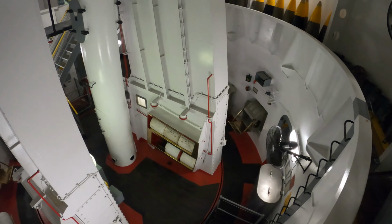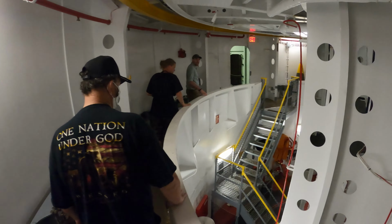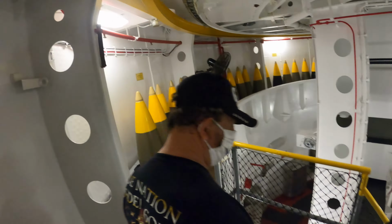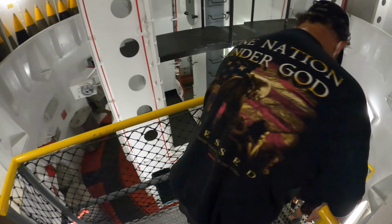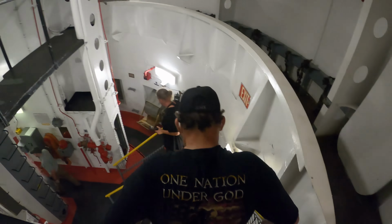The shells are relatively inert. They only have about 3,500 pounds of powder in them out of the total 2,700 pound weight. So you could light a fire under one of those and it wouldn't cook off in a week. But the powder is stored in silk bags so that the silk will burn up when it gets its fire. It doesn't leave any residue in the magazine. Oh, yeah.